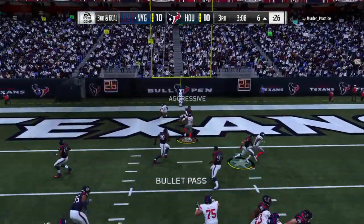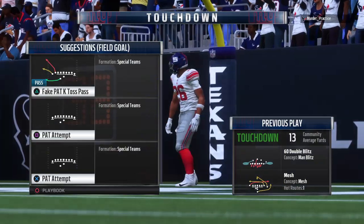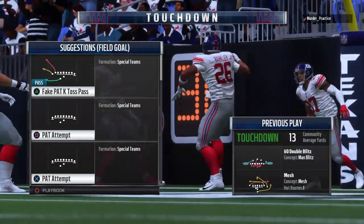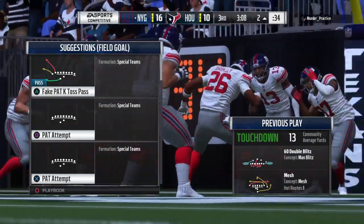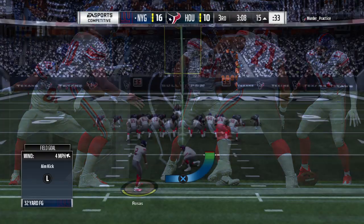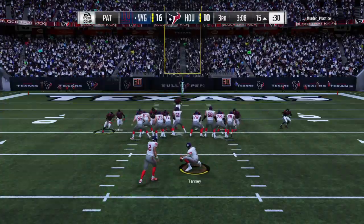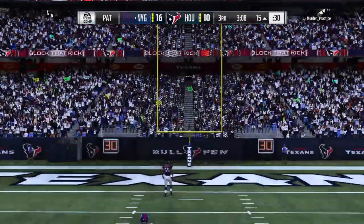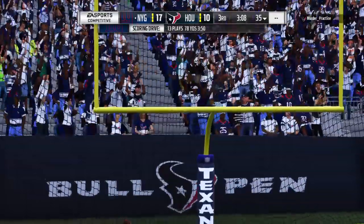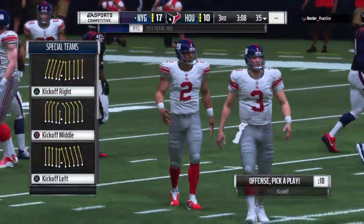Manning. And he's got it. Touchdown, Giants. Saquon Barkley, his 2nd touchdown of the afternoon. And the Giants have broken our tie as they take the lead. Rosas now to add the PAT. PAT up and good by Rosas. And that makes it a 17-10 score.